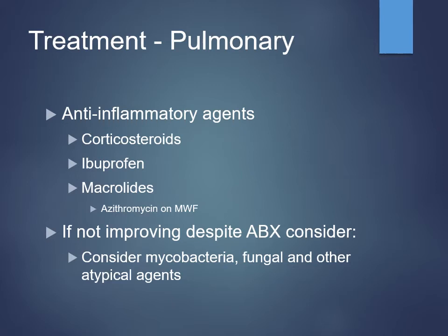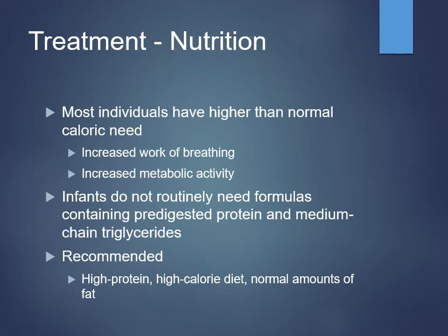You have to consider things like mycobacteria. You have to think about things like TB. You have to think about things like fungal infections and other kind of atypical bugs. So these are things that you may not get in a normal gram-staining culture, but things to consider if they're not improving.